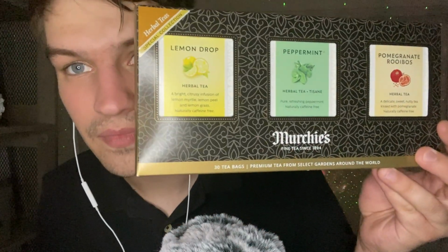Before we get on to the other teas of the world, I have a cool little set here. Again, this is from Murchie's. You see, it's three different types. There's the pomegranate, which I can imagine tastes very similar to the pomegranate from China, where I'm sure it is just a very strong tea, pretty good for a strong meal. It smells just like there's an actual pomegranate.